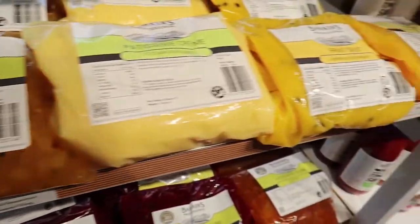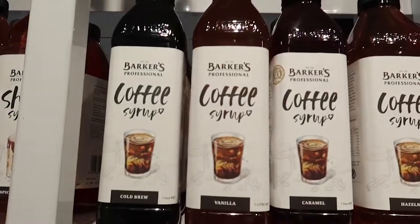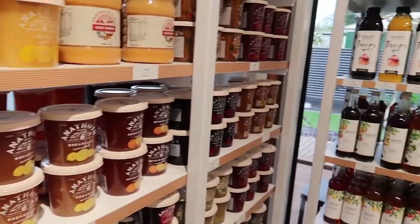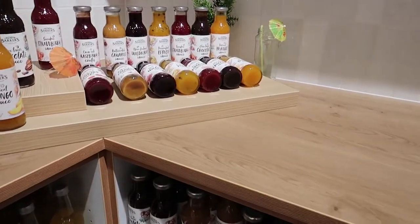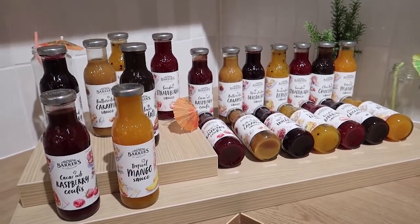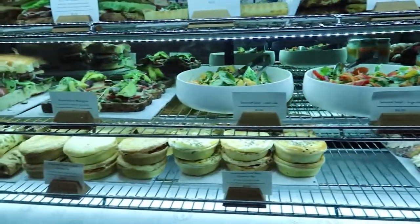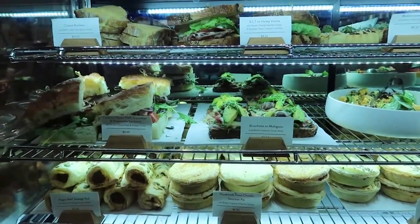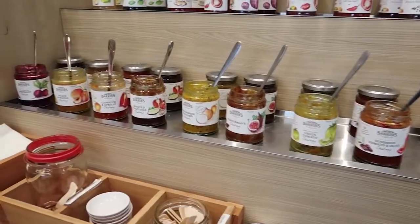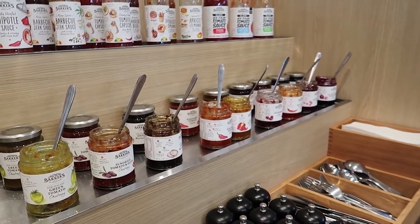Peach and passion fruit filling, fruit and silk. Wow, ooh, smoothie base. Whoa. Coffee syrup. These are all different kinds of sauces. All the different sauces. Look at all the food they have here. Oh, that looks good. Okay, let's go get something to eat. Oh, they have like a jam tasting section, with different flavors.